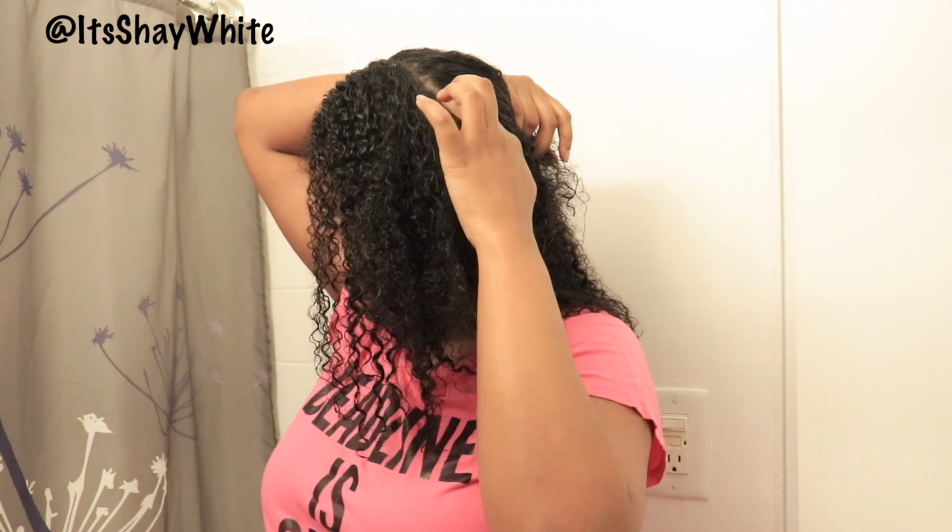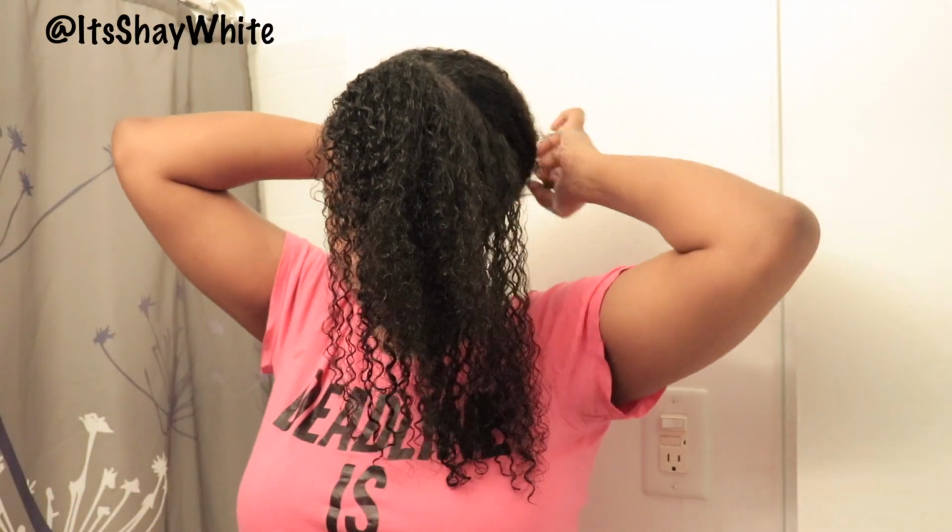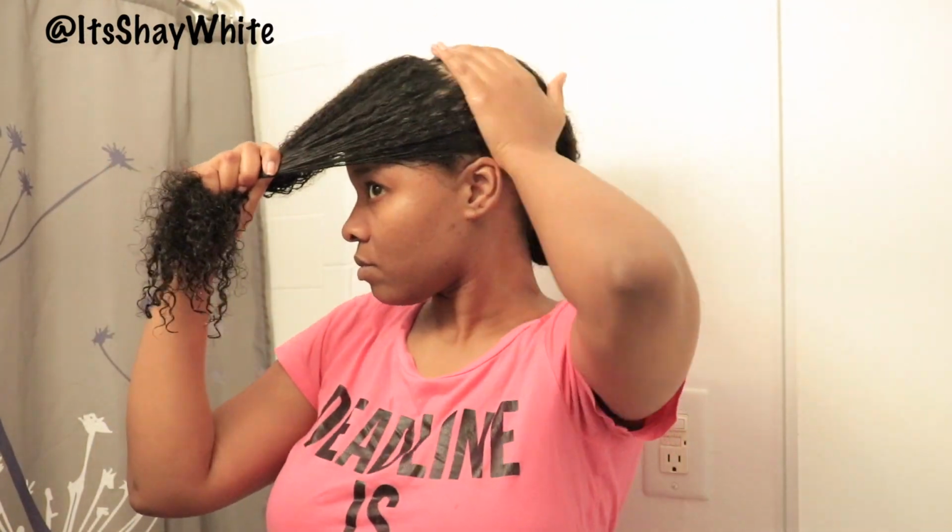So I am starting off with freshly washed hair. I washed and conditioned it, and this is what it looks like. So the first step is to decide how you want to part your hair. I'm gonna do a side part because I kind of want more hair on one side. So I'm just going to begin parting my hair with my fingers. So for the front of my hair, I am going to do flat twist just because it's faster and I'll still get good results from it.